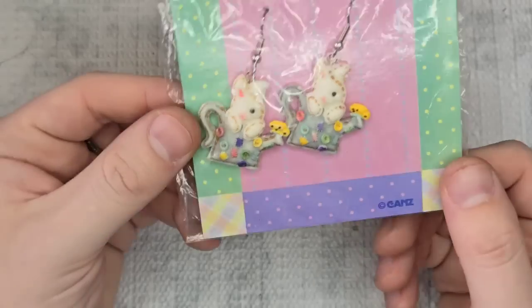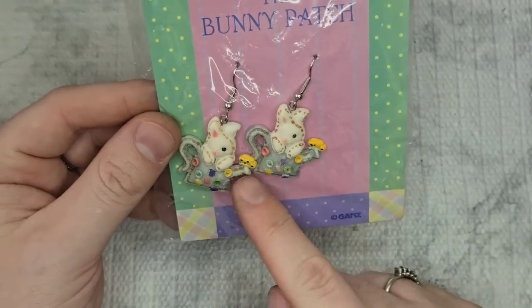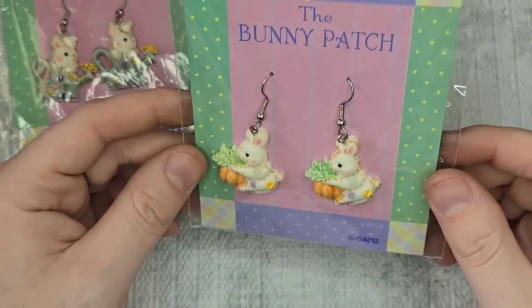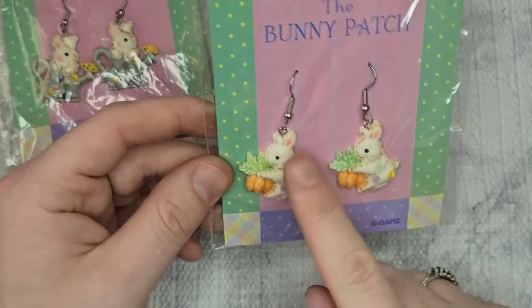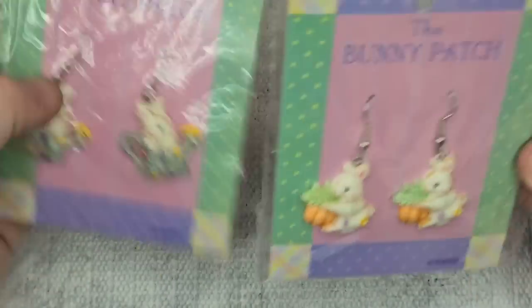So they're a little bit different. So this is a little bunny inside of a watering can with little buttons and patches on them. We're going to do $4 on the vintage Gans. And I have another pair that are also vintage Gans. And this is the bunny patch, same as that one. Little bunnies with patches on them holding carrots. And again, $4. These are brand new vintage Gans. And I don't see a year on them, but they're vintage.